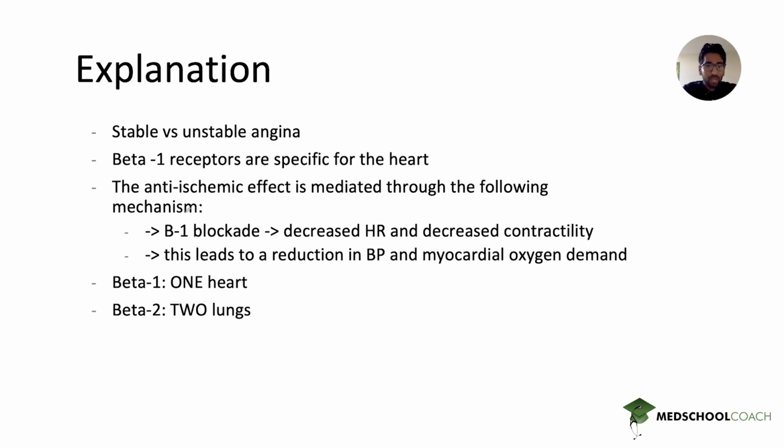So here we have the pathway kind of laid out. Like I mentioned, beta 1 blockade will decrease the sympathetic activity on the heart, which will lead to decreased heart rate and decreased contractility. And that will lead to a decrease in blood pressure, ultimately decreasing myocardial oxygen demand. It's also important to keep in mind that the beta receptors are specific for different organs and there's different concentrations in different areas. And this is most commonly tested by having questions based on the understanding that beta 1 receptors are more commonly on the heart and beta 2 are more commonly on the lungs.